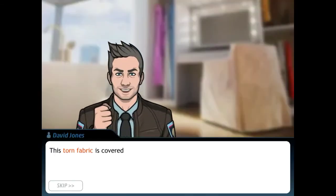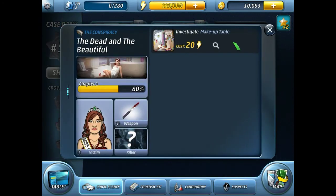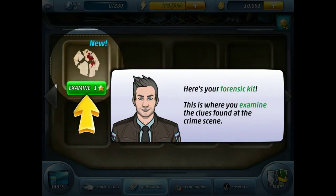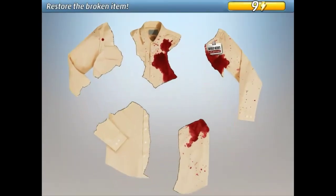Continue. Sorry if I'm not energetic, I'm just really tired. The torn shirt is covered in blood. Let's piece it back together. So we've done that. Examine torn shirt. Click anywhere to begin.